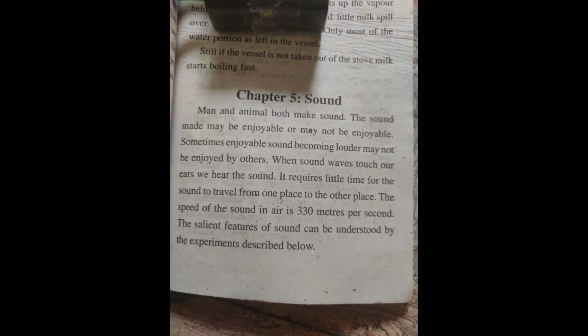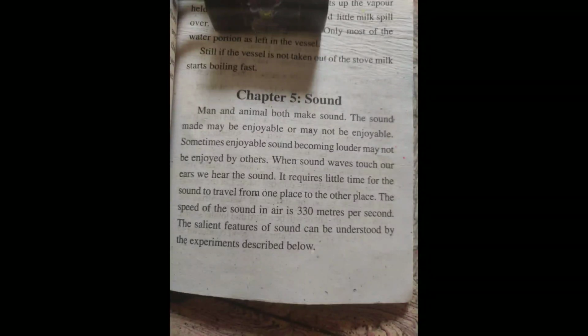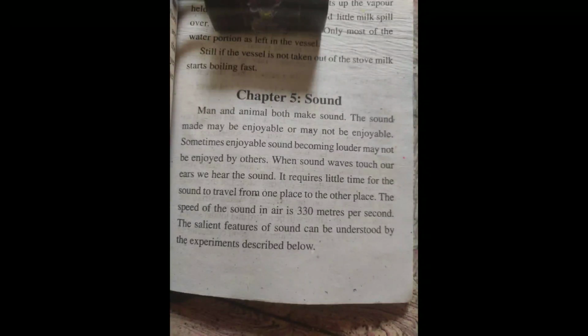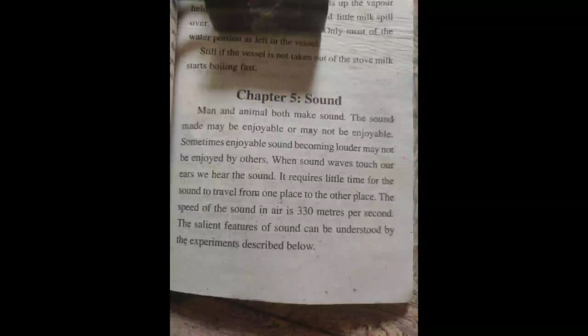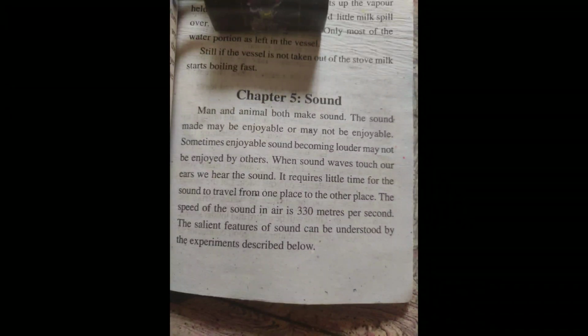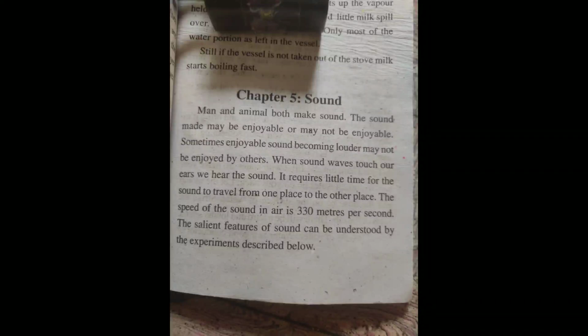The salient feature of sound can be understood by the experiment described below. How sound is produced. Many sounds are around us. Keep a table clock at one end of the table, stand at the other end, and hold your ear to the table. You would hear the tick-tick sound of the clock very clearly. The table carries sound waves in a nicer manner than air. Here the clock was making sound.